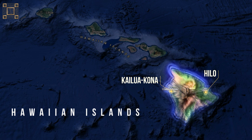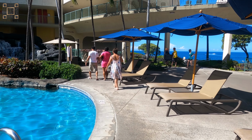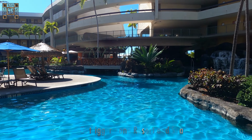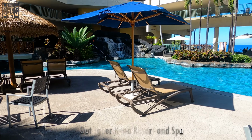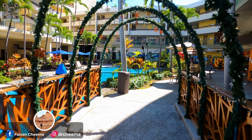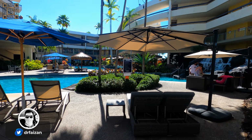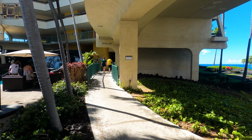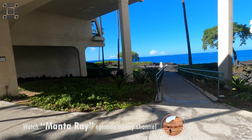Time to leave the Big Island for our final destination, Maui. But first, a little walk around this beautiful resort where we stayed. If you plan to snorkel with Manta Rays on Big Island, then this resort is the most convenient location to stay, as Manta Ray tours operate just a few feet away from it.